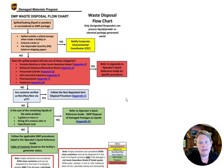We've got a spilled, leaking liquid or powder that's been surrendered to the DMP. And actually, this one isn't liquid or powder, but it has a diamond hazard label. So that's why we've got it over in the DMP. We did not spill outside of a vehicle. We did not enter a drain. We do not have reportable quantity. Does the spilled product fall into one of these categories? Nicotine or other acute hazardous waste, biohazard substance, or biomedical? Pressurized cylinder. That's what we've got. We've got a pressurized cylinder. So we're going to end up in our red box.